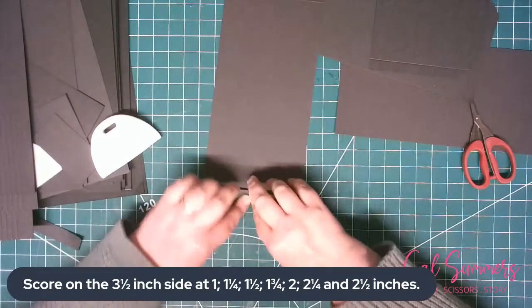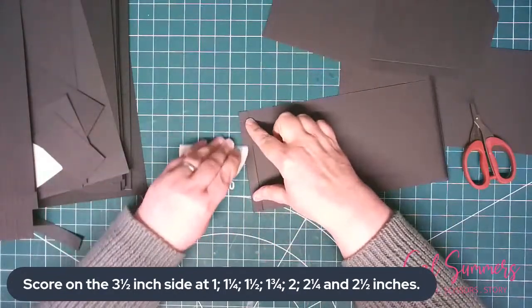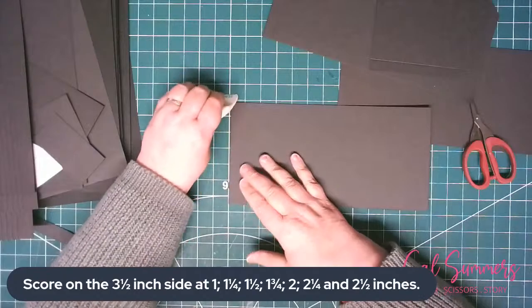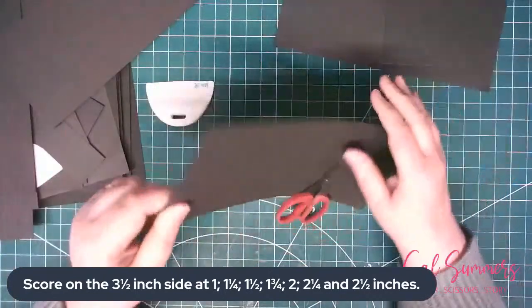Okay, so I'm going to fold on these score lines. And I'm going to burnish. Okay, and that's the same on both of those.